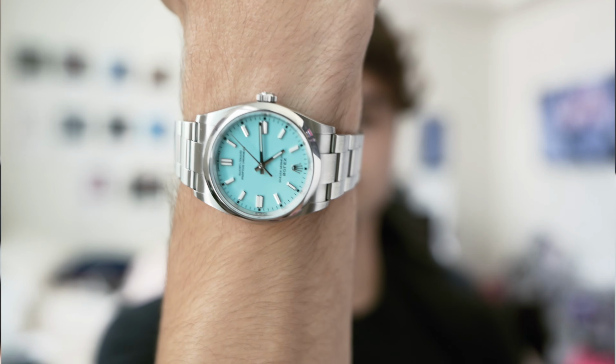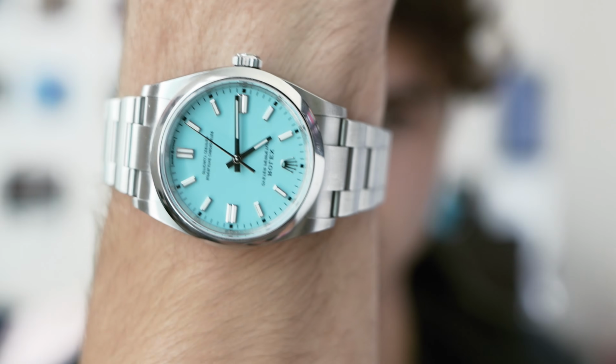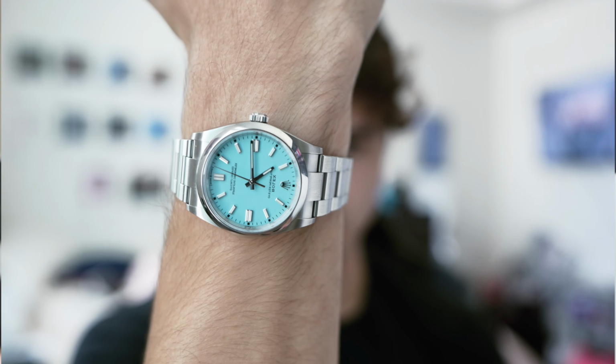So a GMT is 40 millimeters, Datejust 41 millimeters. You could go 36 in the Datejust, but there is the 41 option with that one. And there's so many Rolex watches, especially the GMTs, because that's gonna be my next one, where it's 40 millimeters, and there would be that discrepancy in size in comparison of the two. That's kind of how I look at it. I'm really happy with this watch. I just wanted to show it to you guys.